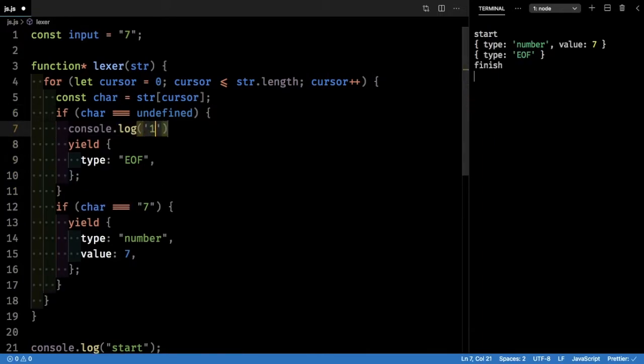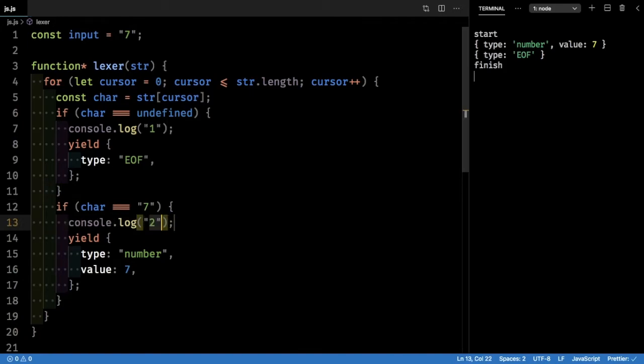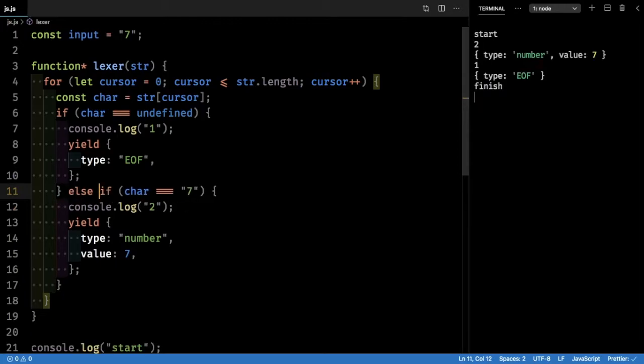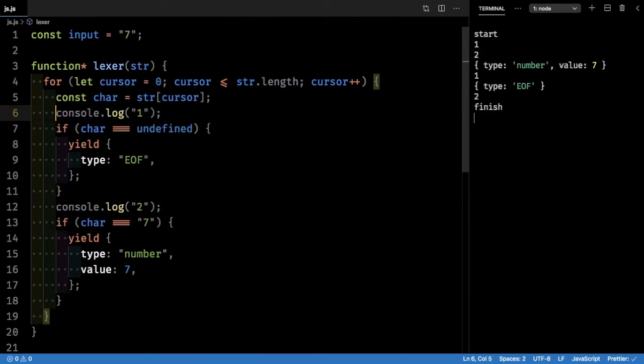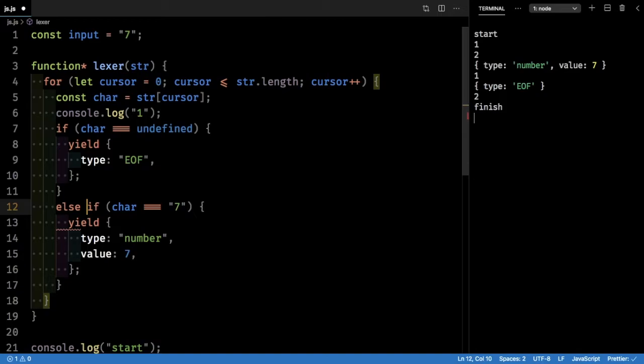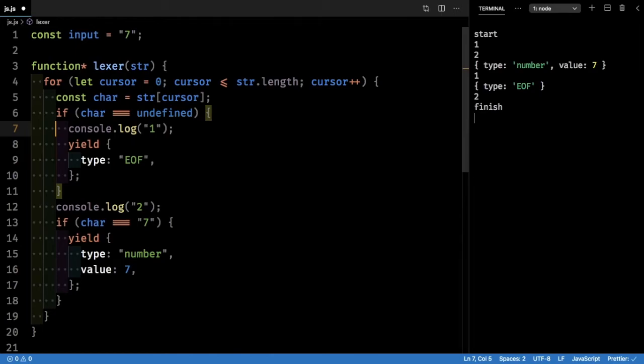We can see it log 1 and log 2. And you can see it does 1, 2 for just one character, right? If we do else, we have the same thing. Okay, wait. Ah, yeah, because it's inside. It's not that easy to show. We need to move it outside. Yeah, it will be 1, 2 and then 1, 2. If we put else here, then there is no. Wait. I want to show it.